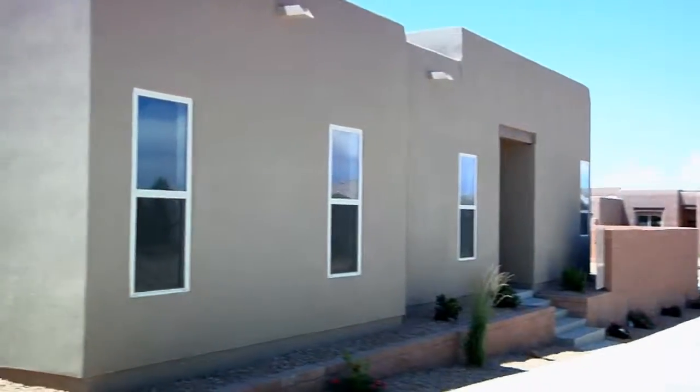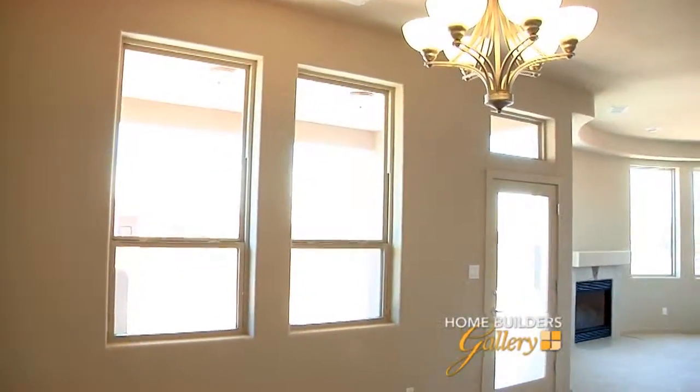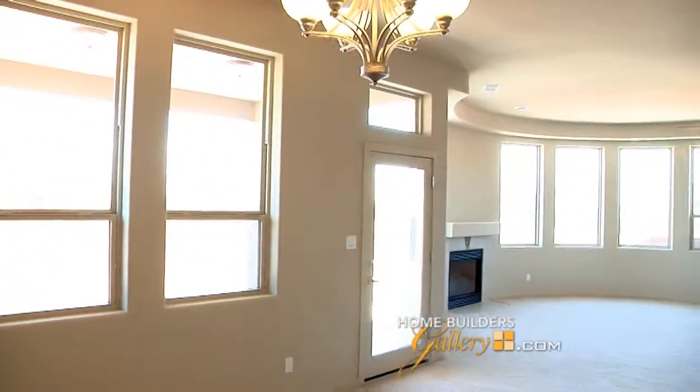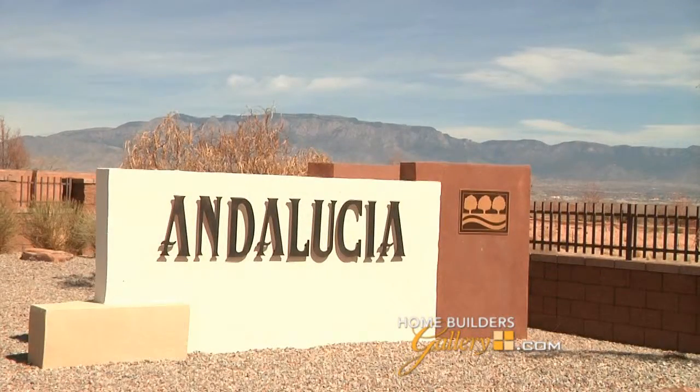Meryl, I absolutely love these Skyview homes here in Andalusia, and they're really moving fast, aren't they? Richard, thank you. Yeah, not only are they moving fast, this is our 2,200 square foot 3-bedroom with a hidden garage. It was going to be furnished and be a model. It sold before we could. So I wanted our viewing audience to see what we can build here in Andalusia, here at Skyview.